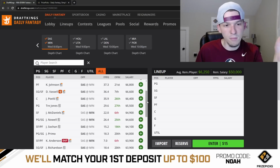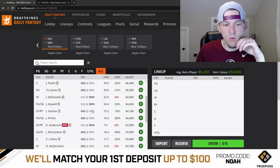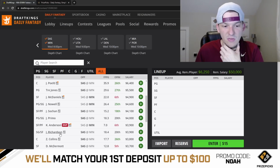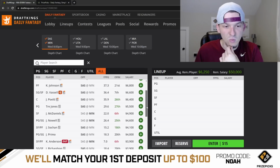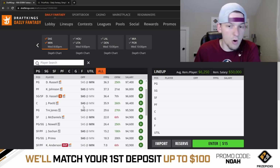Keldon Johnson, Jakob Poeltl, Trey Jones. And then I'm guessing you'll either see Josh Primo or Josh Richardson start. Whichever one of Primo or Richardson starts, I think will definitely be in play for value. I'll be interested in whichever one starts. And then I think the main guys, Johnson, Poeltl, Trey Jones, all look solid still.